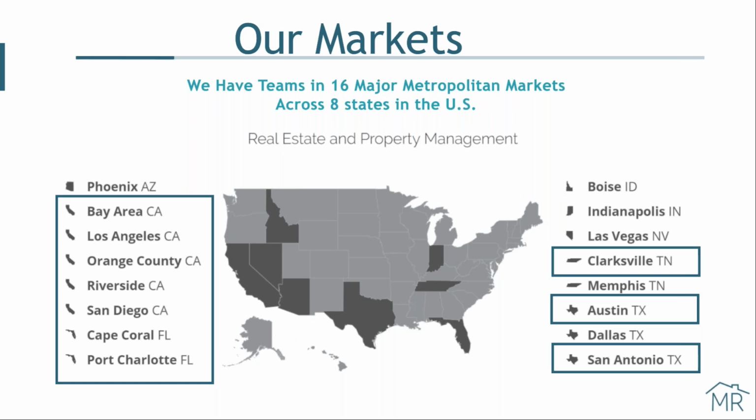And they're able to log into one website. They have one point of contact. They have one 1099 statement. They receive all of their rents on the same day each month. Very consistent because it's the same company.